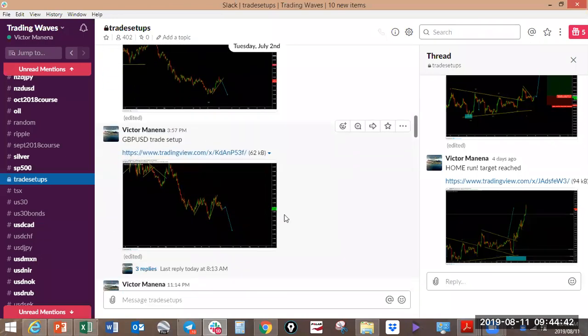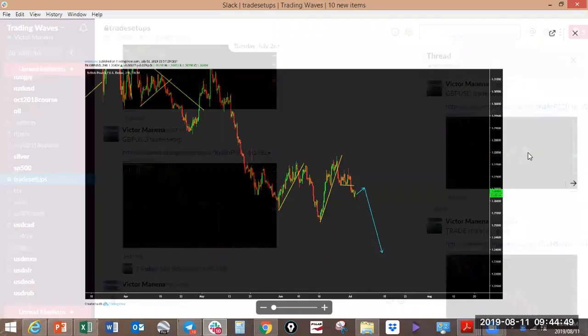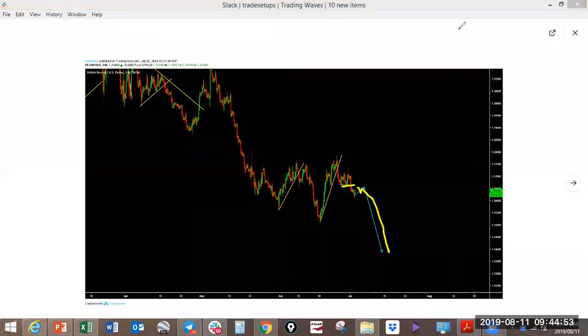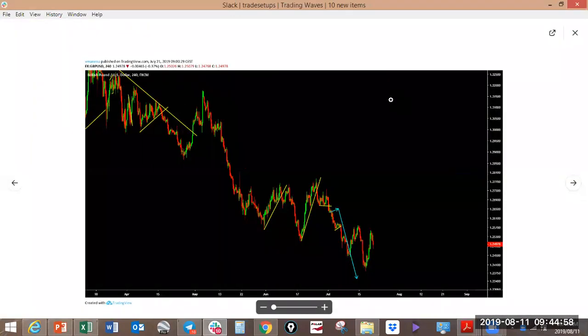All right, so this is the trade on pound, the first one on pound while riding this trend. So let's have a look here. This was the first one. You can see here we got this entry point here, and then downside. And this is how it played out. Eventually, we reached that target.